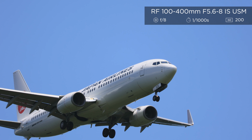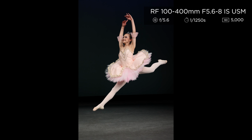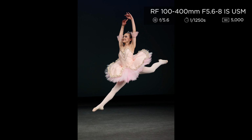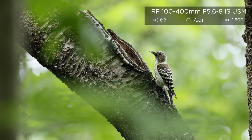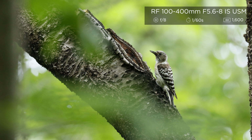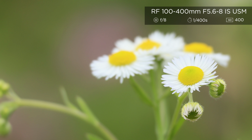Yeah. Plus it has the image stabilization, which you need if you're using telephoto lenses. It also has the Nano USM, nice smooth autofocus motor. Yeah. So it's a really versatile lens, but also very practical as well. Yeah. So if you're shooting birds, for example, that's a great range to have because you can get quite up close, but it's got a very good close focusing distance as well.